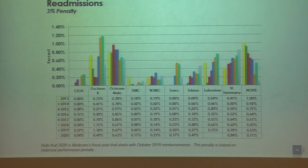So what's that 3%? We're now over 1 million at risk for EJ, right? And it can be anywhere in between there. So again, since it's penalty only, you can look at the graph. I know you can't really read those numbers, but the higher the graph, the higher the penalty. If you look at EJ, which is the first column, we're really outperforming a lot of the hospitals.